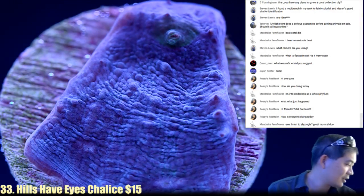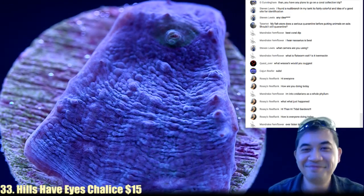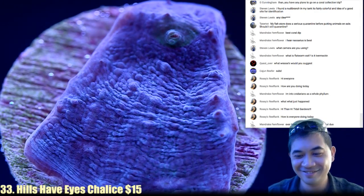Hey, little guy. Little chipmunk ran into the greenhouse.